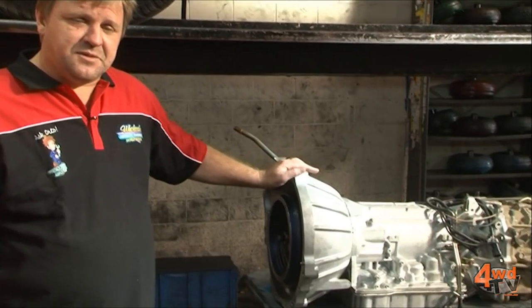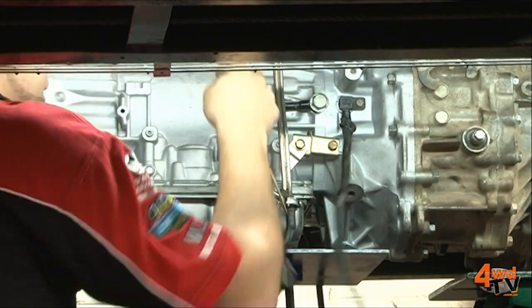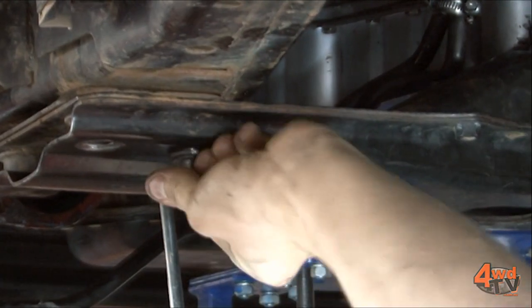Here's the automatic that we're going to be fitting into this vehicle today. We're able to utilise the original transfer case, the original cross member, the original drive shafts. Nothing has to be modified or changed in any of those areas.